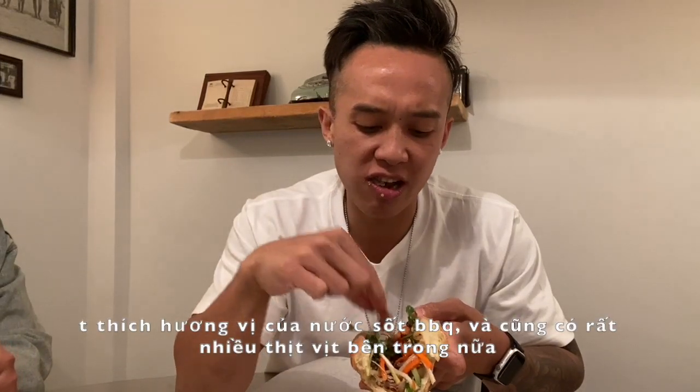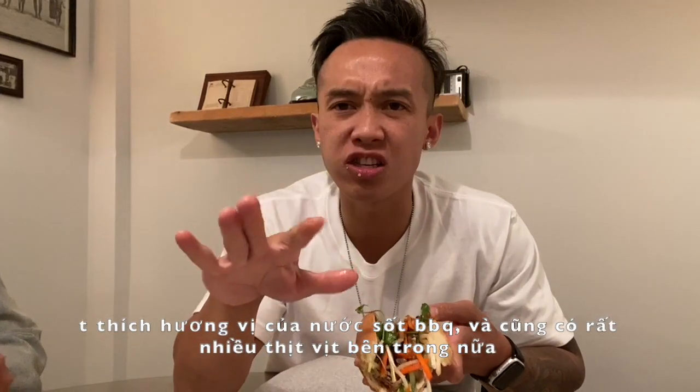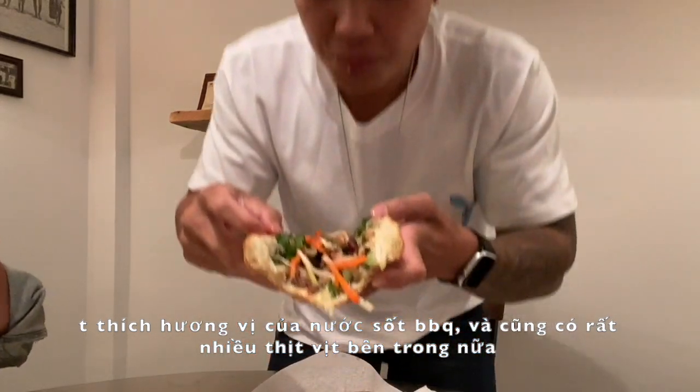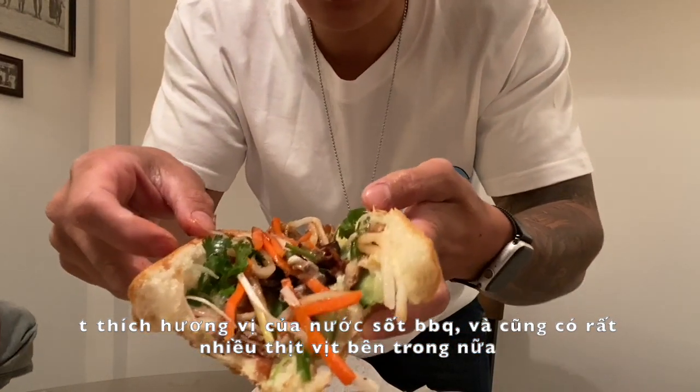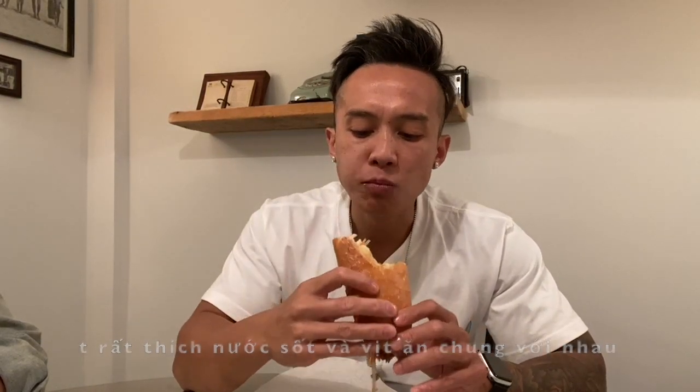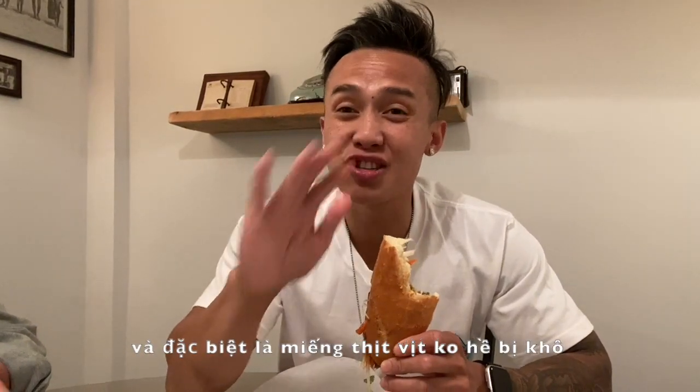This is some good duck. Love the sauce on the duck. The duck sauce, the barbecue sauce. You see that? That's a lot of duck in there. Ooh, great. It's really good. Love the sauce, love the duck. And the duck is not dry. That's the nice part.